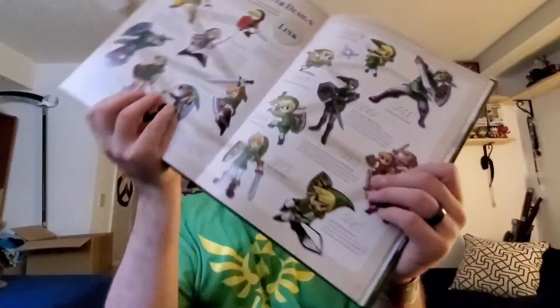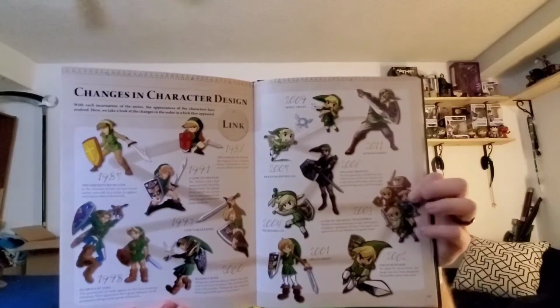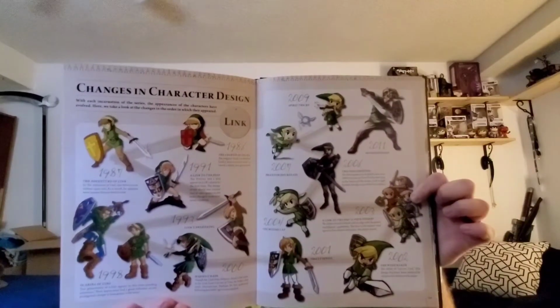I actually do have the Oracle of Seasons games somewhere. One of my friends gave them to me. There's two games, and they're both Game Boy Color games, so it's basically like a Pokemon game, but there's just slight differences to each other in each game. Here's all the different Zelda or Links. I almost said Zelda. I'm actually mad at myself for that.